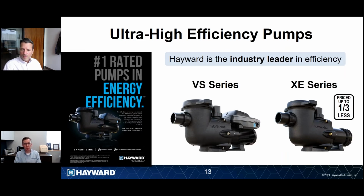I don't go through it here in this presentation, but on the website, for those models that you won't be able to buy anymore after the supply runs out, we recommend a pump in its place. It may be an XE pump, it may be a VS, but that's, again, the common theme of navigating and preparing, thinking about, okay, if I can't buy my 2 horsepower TriStar anymore, what would be the best alternative for that? In the case of Hayward, it may be an XE pump, it may be a VS pump.